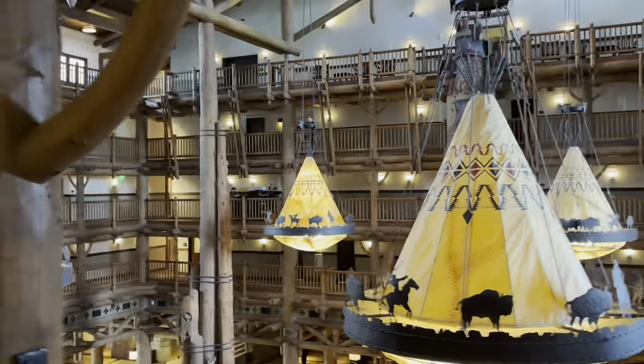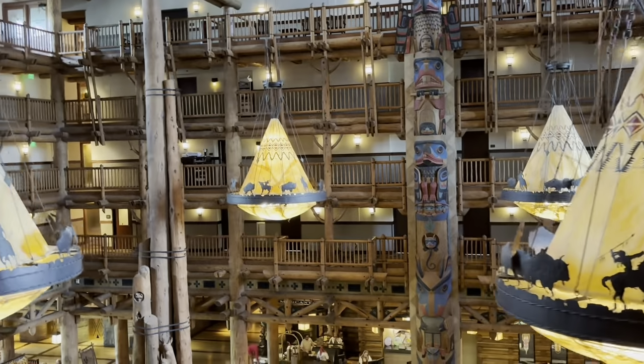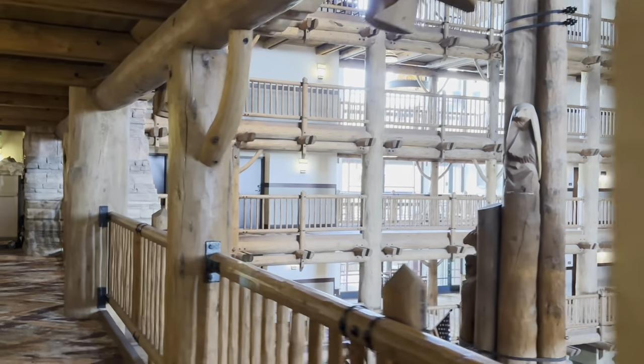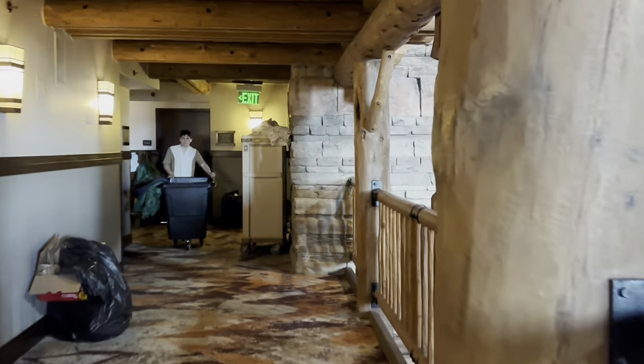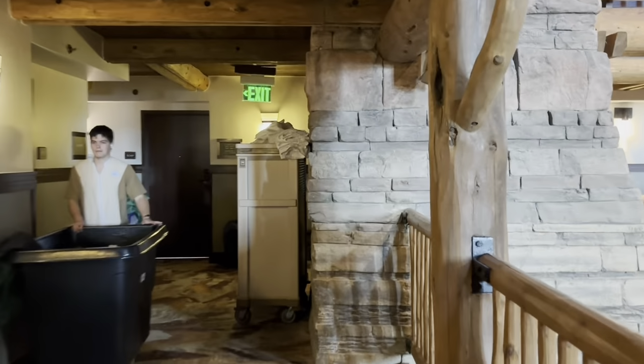So guys, I want to show you. That's just across the lobby. I love it. I got to show you something. There's another sitting area. What's great about this sitting area is I'll show you in a minute.